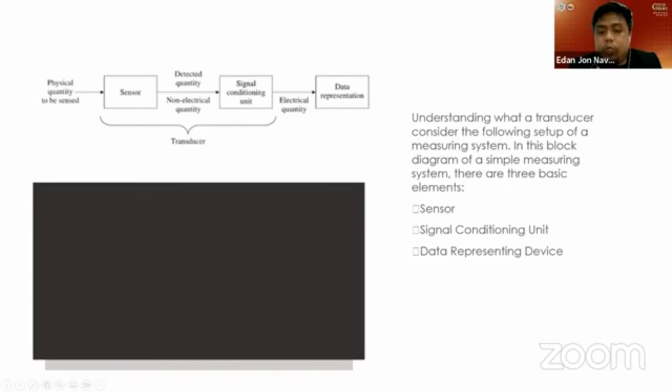To understand what a transducer is, consider the following setup of a measuring system. In this block diagram of a simple measuring system, there are three basic elements: the sensor, the signal conditioning unit, and the data representation device. Magsimula dito sa sensor hanggang dito sa signal conditioning unit, ito yung transducer natin.